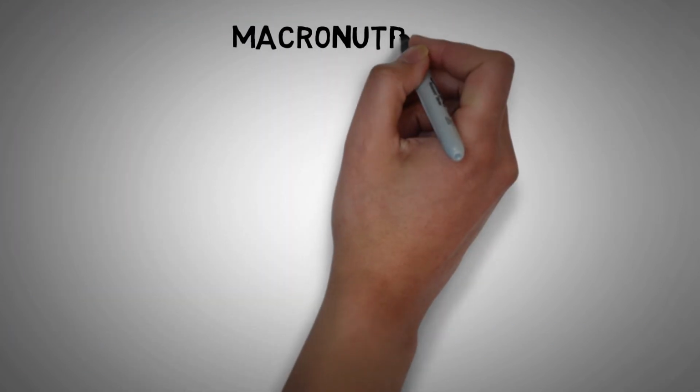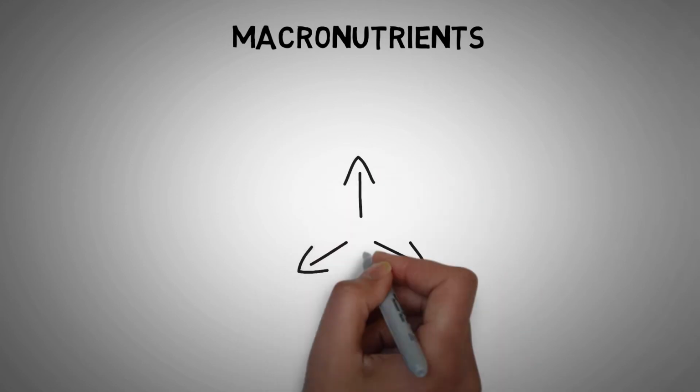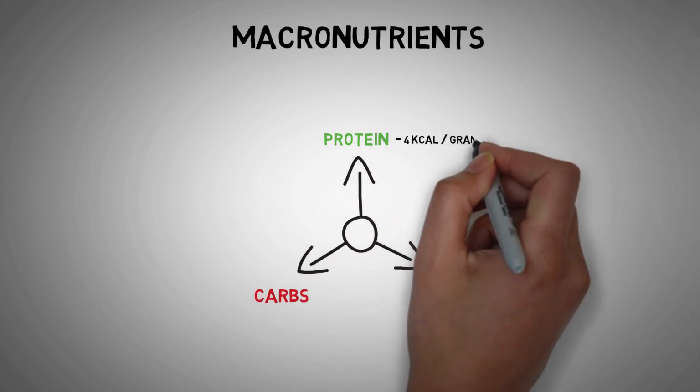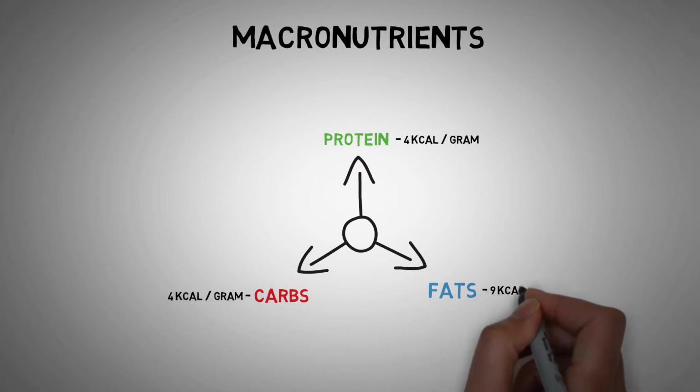Macronutrients. Now it's time to see our macros goals. How do we do that? Before we start, I want you to remember your caloric goal, because without it, you can't find your macros goals, okay? Firstly, which are the macronutrients? Protein, carbohydrates and fats. Macros have kilocalories: protein has 4 kilocalories per gram, carbs 4 kilocalories per gram, fats 9 kilocalories per gram.